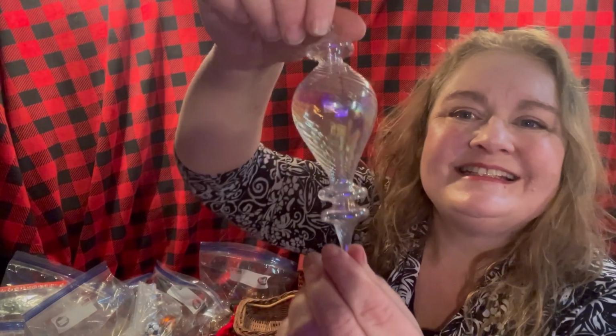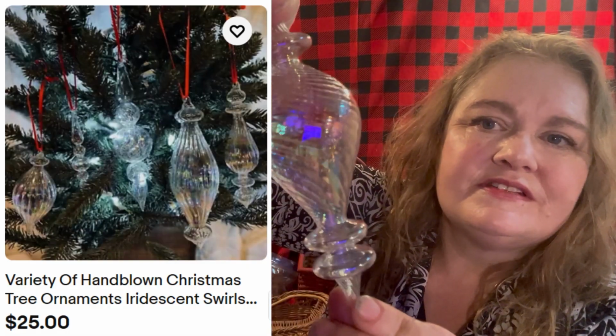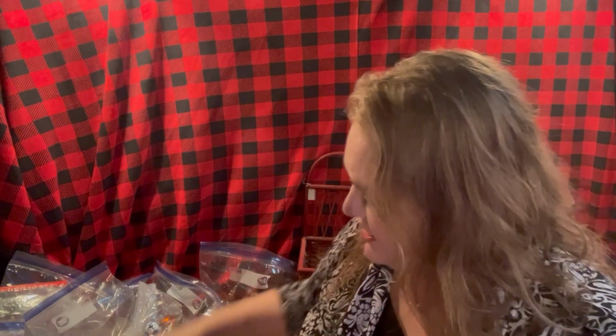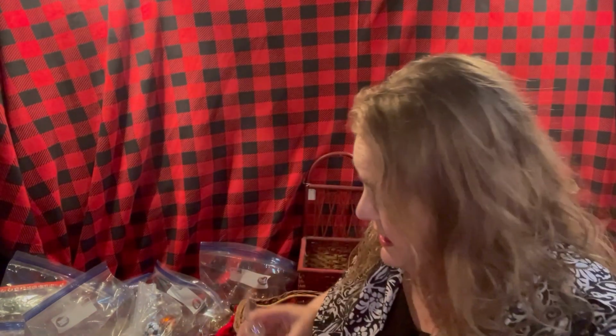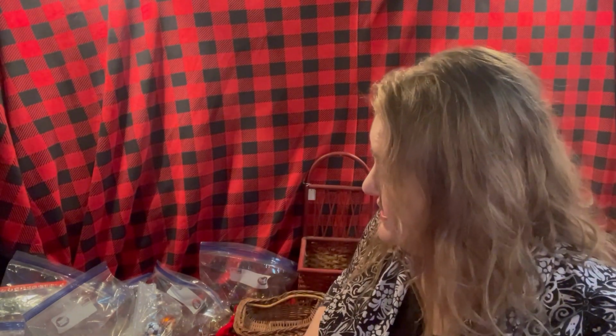There's another one. Again, look at the swirl. Aren't those just amazing? That'd be so beautiful. I like to decorate my tree with just white lights, and just having these kind of luminescent type ornaments is just so gorgeous. I love how that looks.